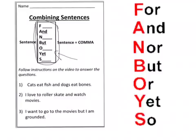These words, these FANBOYS, are going to be used as, I call it, the glue to combine two sentences. So if I have two separate sentences, such as right here, I have a sentence, and then I have a sentence over here. If I want to connect them together, I'm going to put a FANBOY in the middle in order to connect them, okay? We're going to do a little practice in a second, so make sure you write these in. If you need to, go ahead and pause this video.